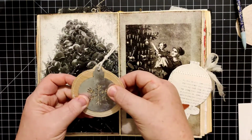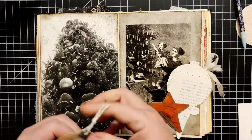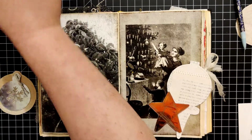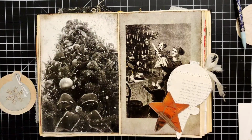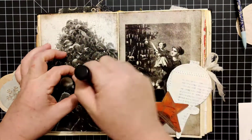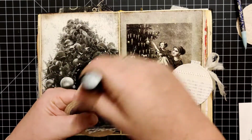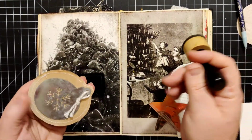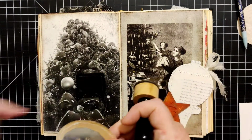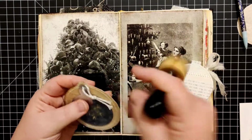Try and get this somewhat centered. And then, oh, you know what I should have done is inked around the edges of this. So let me do that real quick. I think I just put it on the back side. Oh, and I can tell because of the way it's sewn, but that's okay.